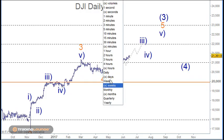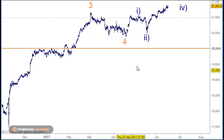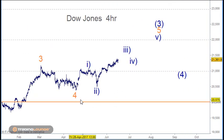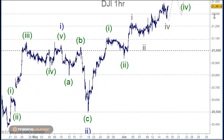If I put this on 4-hour chart, we can pick that up from wave 4 here. And we've got wave 1 and 2, and then this wave 3 here is not finished. We're looking for wave 1 and 2 here, then 1 and 2. We might need to go to the hourly here. Maybe I've done the hourly, maybe I haven't. We'll just check. Oh, yeah, I have.